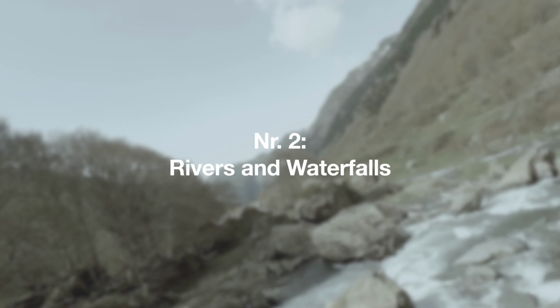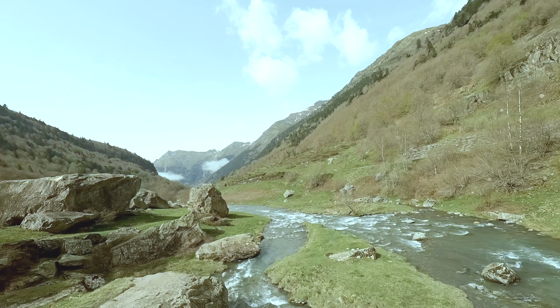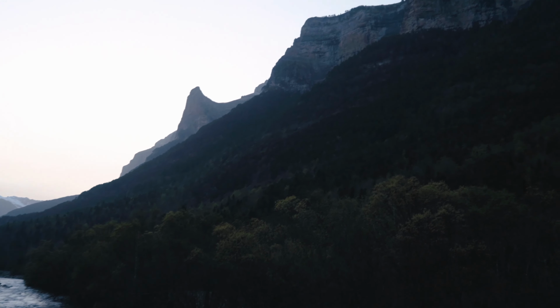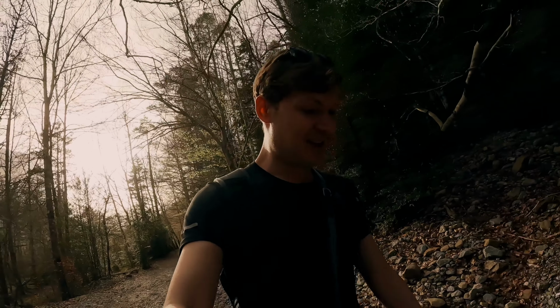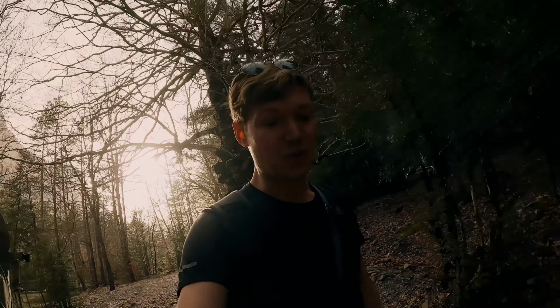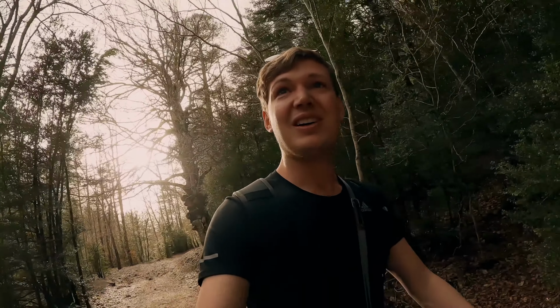On number two, we have the rivers and waterfalls. It's called the Valley of Ardessa. And we're surrounded by these really big mountains, which makes us feel a little small in comparison. We're very excited. It's the end of the day now to do a little hike. So let's walk this road and let's see some beautiful sights before the sun goes down.